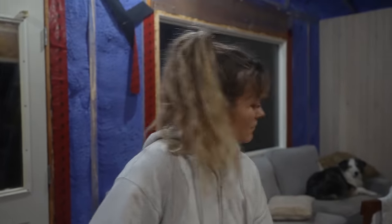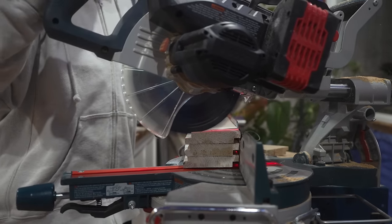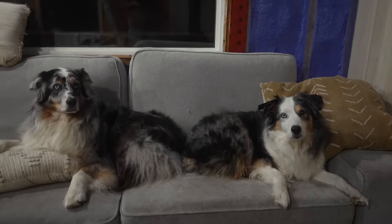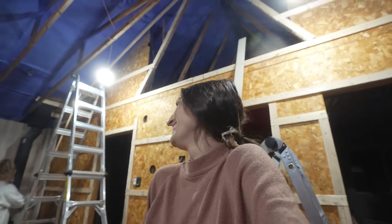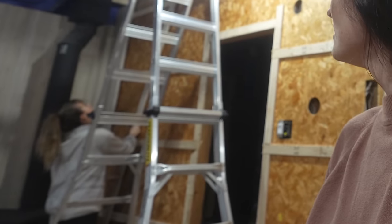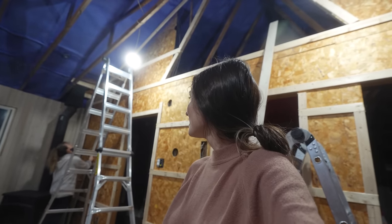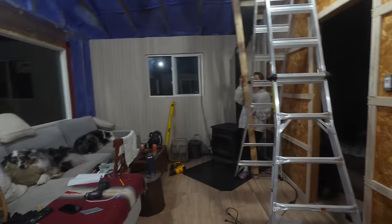What are you doing, Willis? I'm a Velcro dog. What's going on in my house? Both of your moms are here. What is the cabin right now? No! What? You cut your angle. You cut the angle on the wrong side. No! What? I cut it on the wrong side.